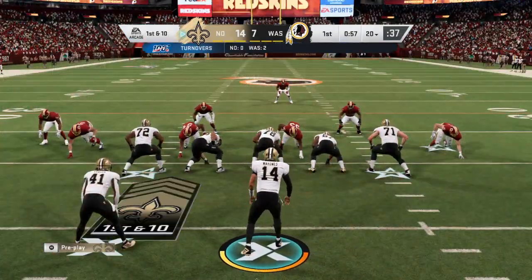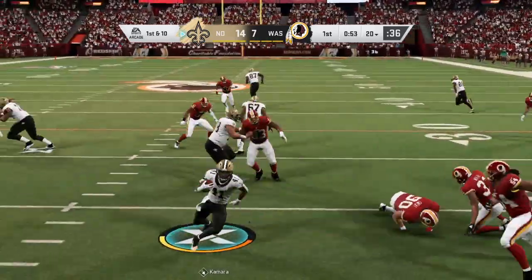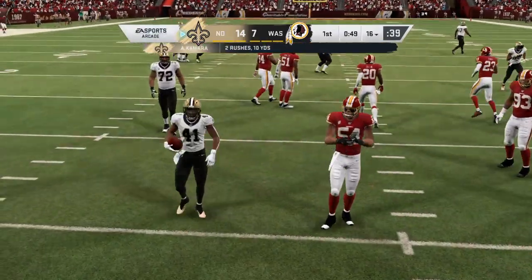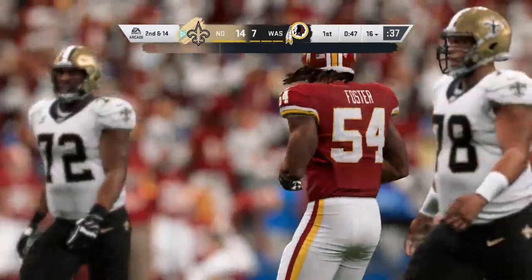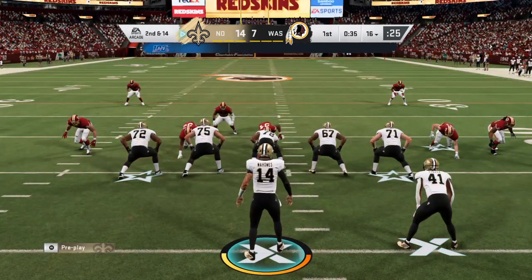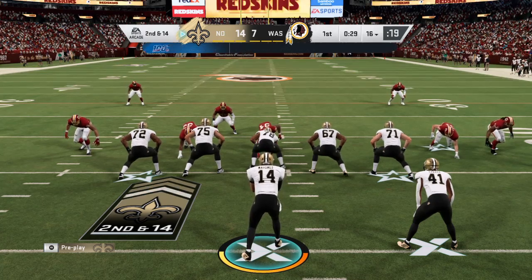The Saints offense on the field, ready to get their drive started. They start the drive on the ground. Kamara. And the second wave of tacklers is going to get him as they stop him behind the line. It's a loss of 4 on the first down play. Well, the first play of the drive lost 4. Now they'll look to move it forward here on 2nd and 14.